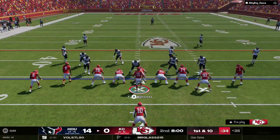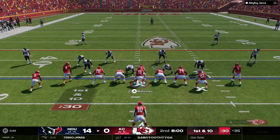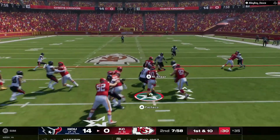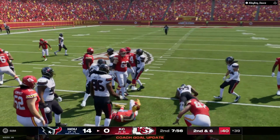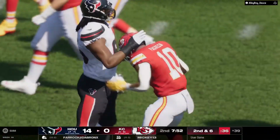Ball out to the 35-yard line as they come up for 1st and 10. Now Mahomes gives it to Pacheco, and he finds a little bit of space. He'll take this forward for a gain of 4.